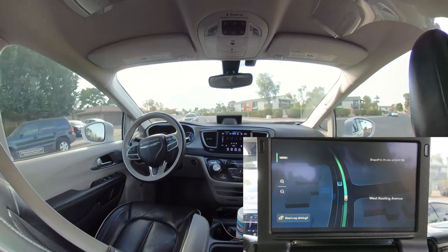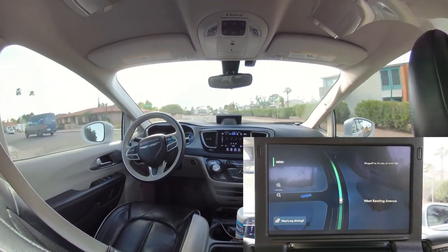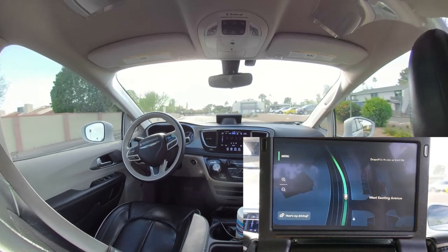Ooh, did you see that line? The line flickered. I was trying to decide whether or not that person was about to go out in front of us. Really cool.